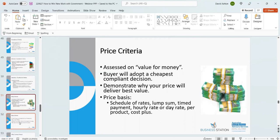So the price criteria, as I said, is based on value for money. Adopt the cheapest compliant decision. You need to demonstrate why your price will deliver best value, and also look at the price basis too. Is it a schedule of rates or lump sum, time payment, or whatever? So that's important as well. It could be a combination of those.